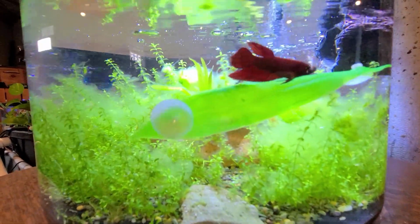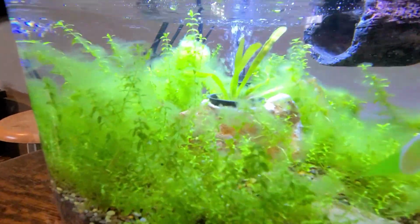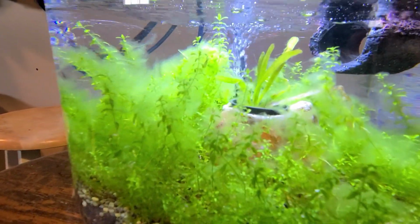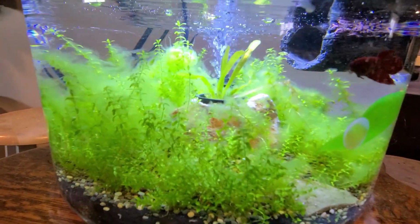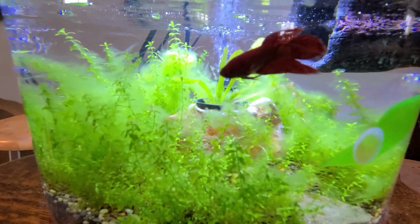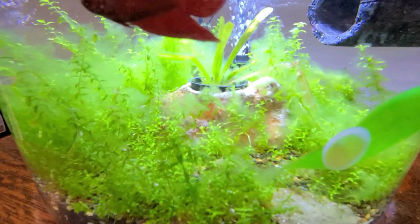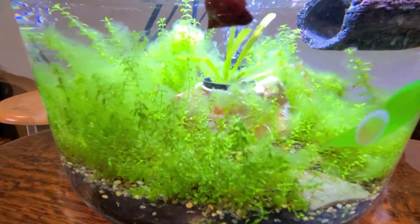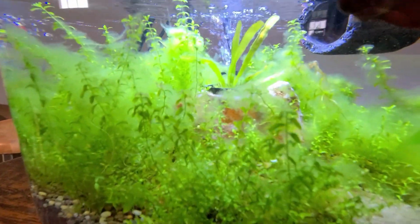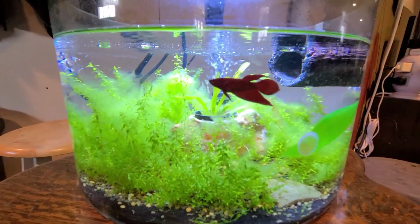Here is my red betta, and he's in my 5-gallon bowl here. And you can see I got some hair algae, so this is where I'm going to be putting my 3 or so ghost shrimp if I can find them in there. And they should help out with this algae. I've been doing water changes and it's definitely been helping, but I think the ghost shrimp are going to be the final key to taking care of the algae problem.